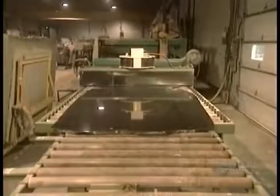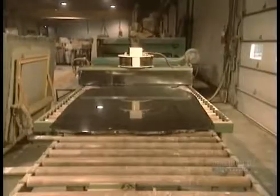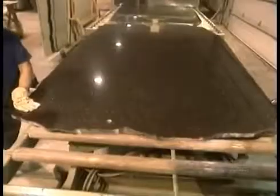The polishing line processes about a square meter of granite per minute. For a high gloss finish, a slab goes through all 19 heads. For a semi-gloss finish, it goes through just the first 10 heads.